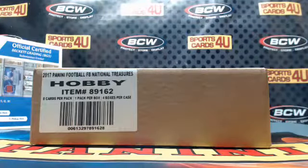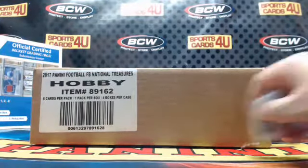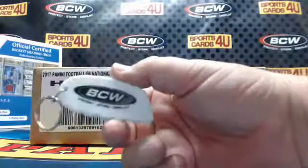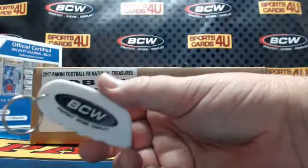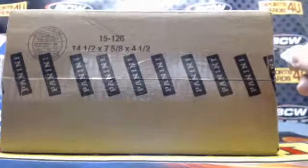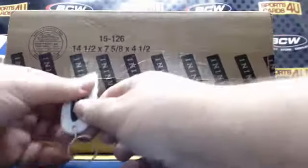All right, everybody. We are here live for Four Box Case Team Break, 2016 Panini National Treasures Football. The break is sold out. It's brought to you by BCW Supplies. Protect, store, and display. Good luck, everybody. This is the last break of the night.